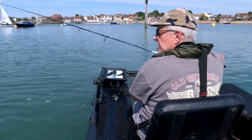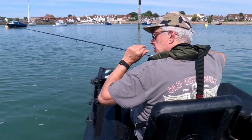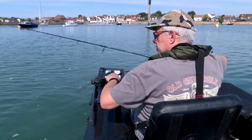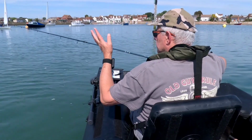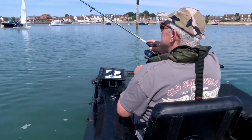Very important to slow the line down just towards the last third of the cast. It straightens the hook out and it lands flat on the surface that way, all in a line, because if you let it just hit the water, it just goes down in a clump and the hook can get tangled up all over the place on these spoons and things. Oh, I'm in again. Oh, am I? I was.